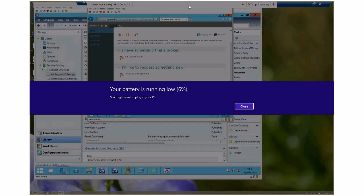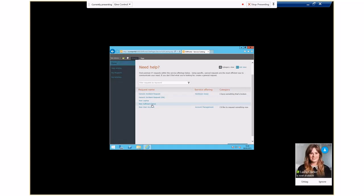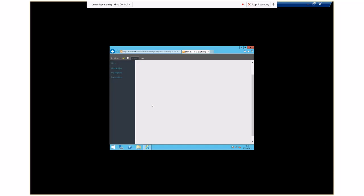Okay, so if we go full screen, it's a little easier to see. Okay, so we go to the view. We should now have our new software issue that we've just created. So the end user, someone sitting in finance, has got an issue with their piece of software. They can navigate to the Service Manager portal, find the request that is suitable for them, view any help articles. We didn't publish any, but if we had, then the help articles would be listed here.